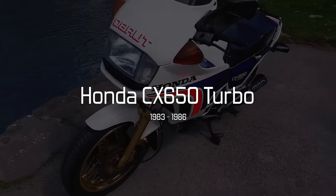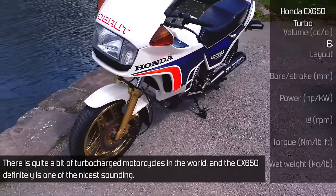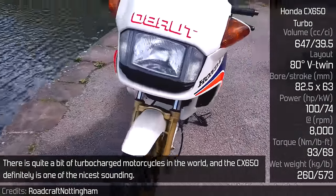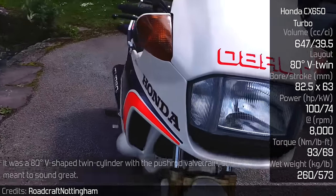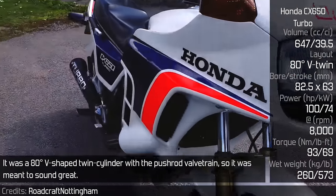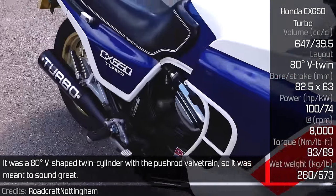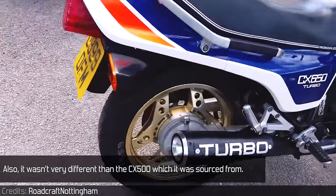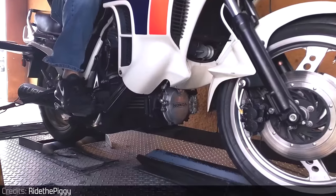Honda CX650 Turbo. There are quite a few turbocharged motorcycles in the world, and the CX650 definitely is one of the nicest sounding. It was an 80 degree V-shaped twin cylinder with the pushrod valve train, so it was meant to sound great. Also, it wasn't very different from the CX650, which it was sourced from.